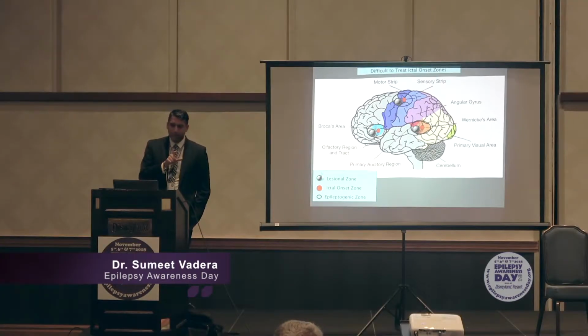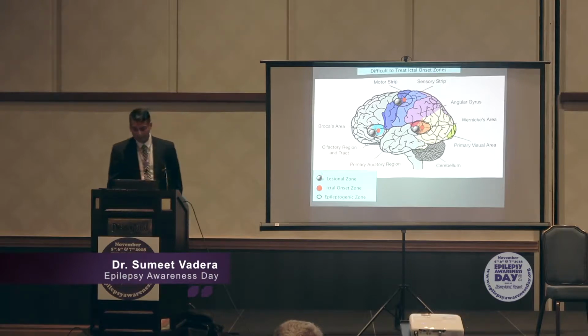The other thing you can have is seizures coming from both sides of the brain. Unfortunately, we can't remove both sides, because the brain needs to have one of each of the lobes. And so in those patients, again, we have new options available.